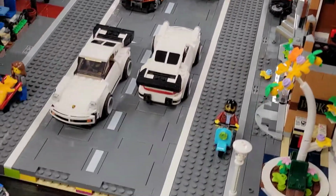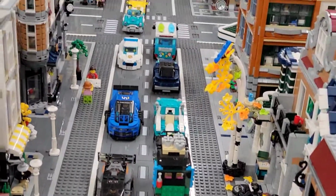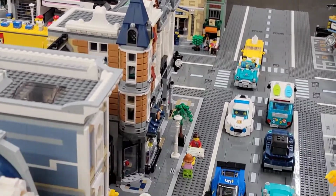So let's move on over here. We basically have still the city street, not looking any different than it was before, so this really hasn't changed. No updates here yet.